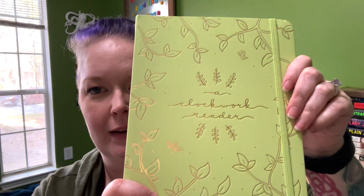Now, the cool thing about this reading log is that it leads you through some information about the books. So let me just walk you through. I'm so excited, it's so pretty. It says A Clockwork Reader.